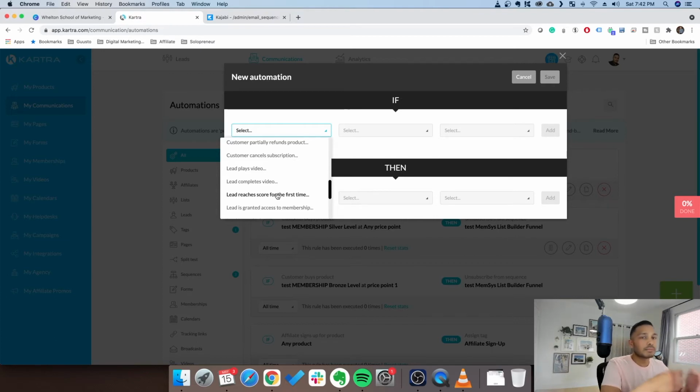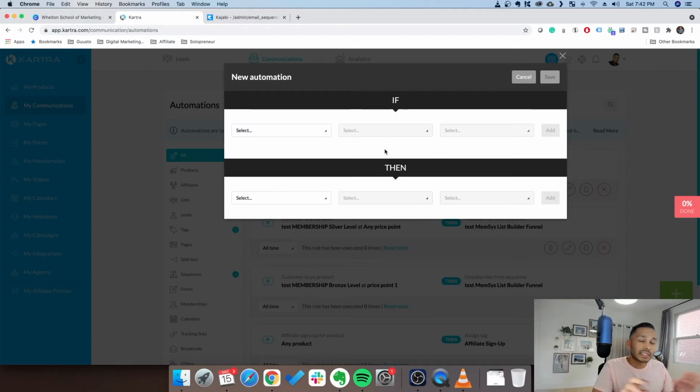So if they've done this but not bought this, give them this offer. But if they have done this and not this, give them this. And the pages and your offers and your email sequences can all change. So super powerful in Kartra. And what's amazing is this is even in the basic plan. There's no nickel and diming around with this.